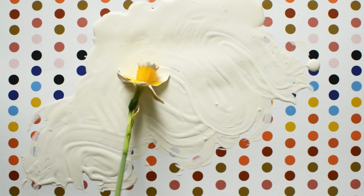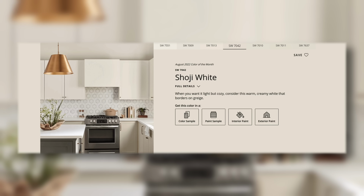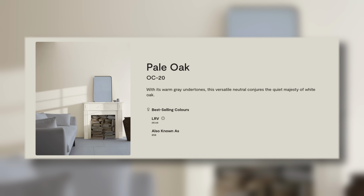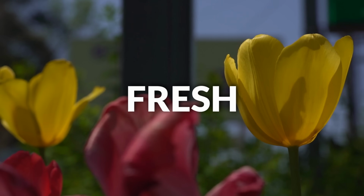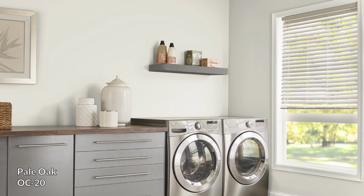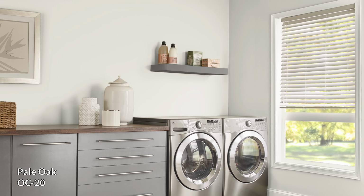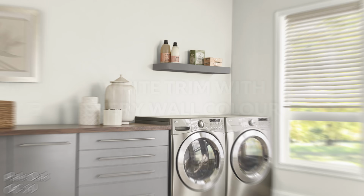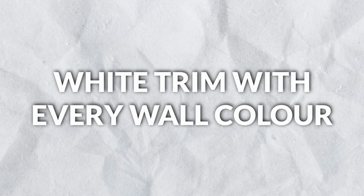The fix here is try warmer neutrals that feel updated but still cozy. So something like Sherwin-Williams Shoji White, for example, or even Benjamin Moore's Pale Oak. They're not necessarily beige, but they're definitely not gray either. It fits this nice little middle ground that feels fresh, flexible, and pairs beautifully with modern and transitional design. So if you really want to go beige, I would go even more saturated or just stick in that neutral grayish territory.